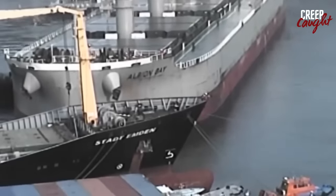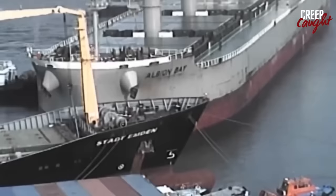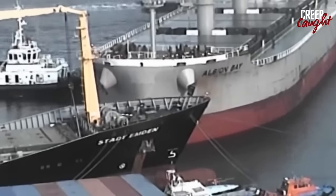Overhead footage later captured two small boats equipped with tires along their sides, nudging the larger vessel away from further trouble. These tires allow the smaller boats to push against bigger ships without getting damaged.